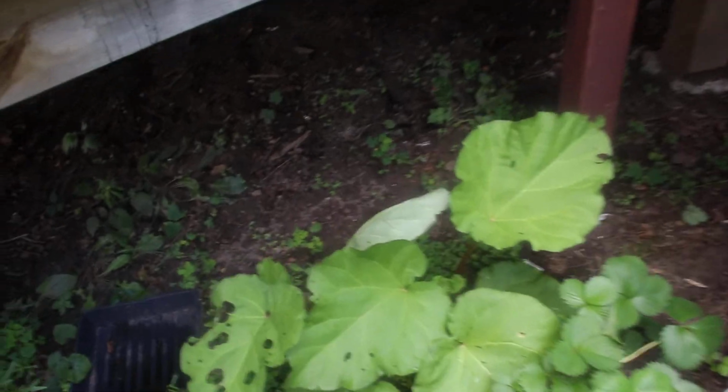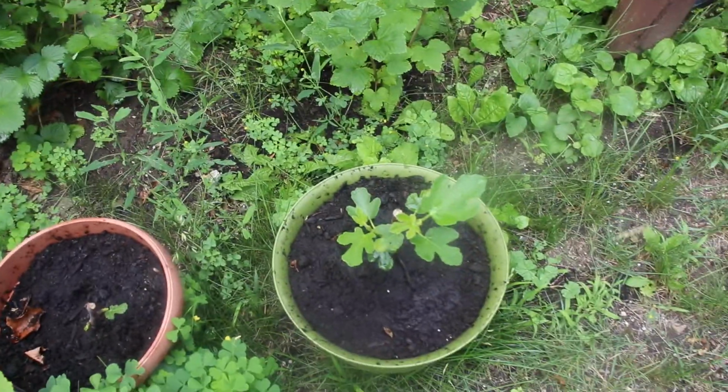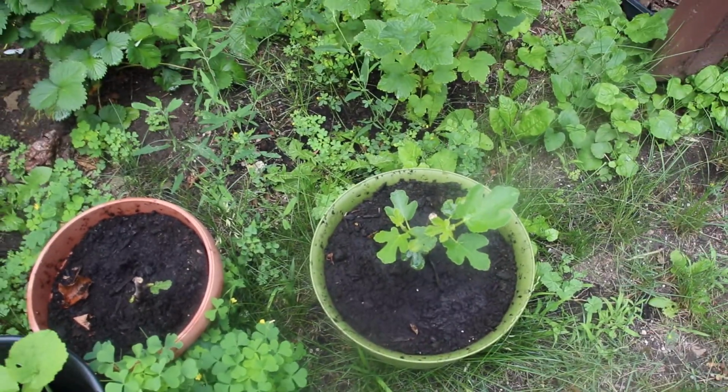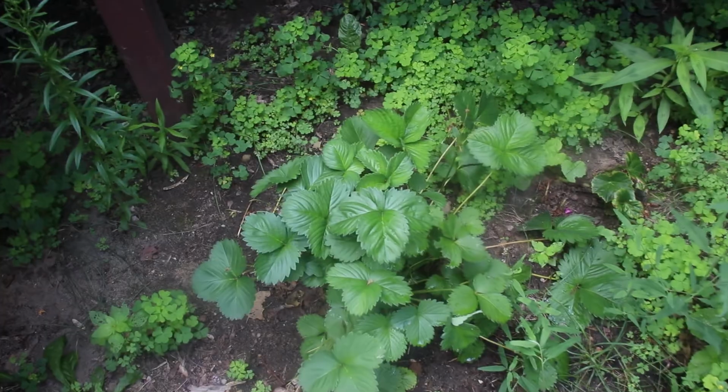I'll show you what else I got going on. So we got some currants, red currants. Keep forgetting what that's called. Raspberries. My pumpkins came in. Here we got some figs. You can grow figs in Canada. You just have to bring them in during the winter, and they're one of the few trees that doesn't die when it doesn't get sunlight in the winter. That's why you can bring them into your garage or your basement.